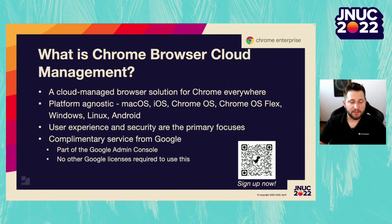So let's talk about Chrome Browser Cloud Management. What is Chrome Browser Cloud Management? It is our cloud managed browser management solution that allows you to manage Chrome from anywhere in the world as long as your machines are connected to the internet. It is our platform agnostic solution because it allows you to manage every single desktop and mobile platform that you would want to use in your environment, including macOS, iOS, Chrome OS Flex, which just recently got released, Windows, Linux, and Android. So from a browser management solution, it's the one tool to rule them all, right?